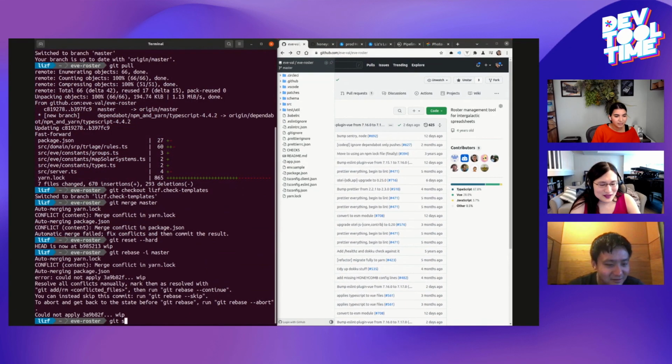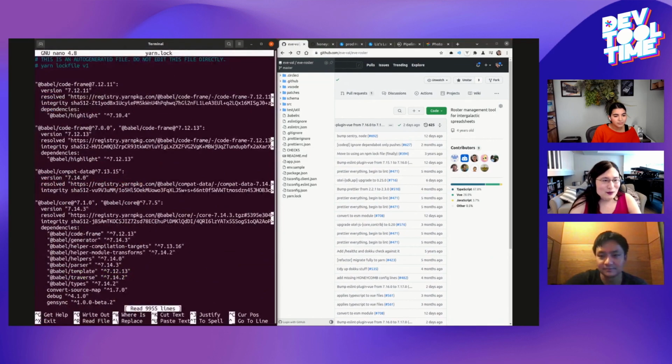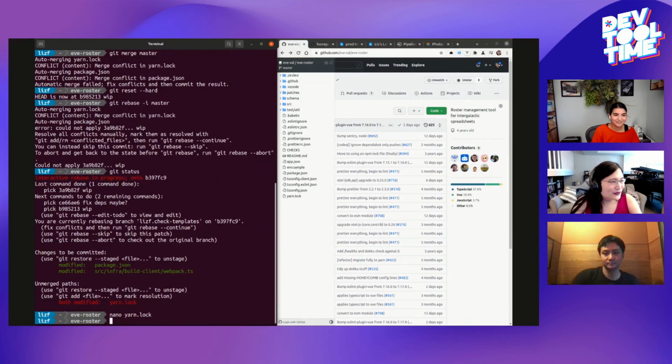So, right, now we've got some merge conflicts. You'll notice I'm editing this with Nano. This is GNU Nano. The reason I use Nano is that it is installed literally everywhere. It is super lightweight, and it is comparatively easy to understand what it's doing, compared to an editor like Vi or Emacs.